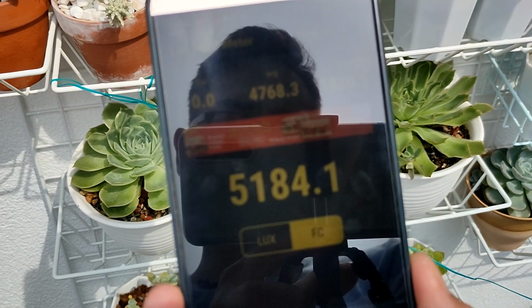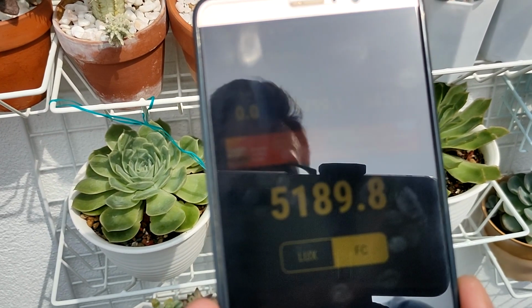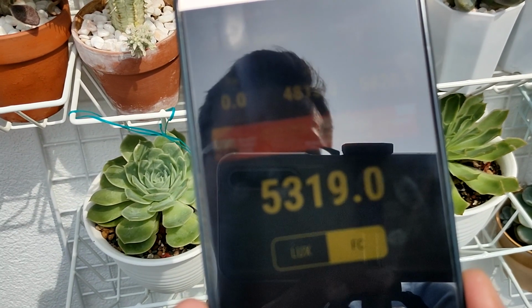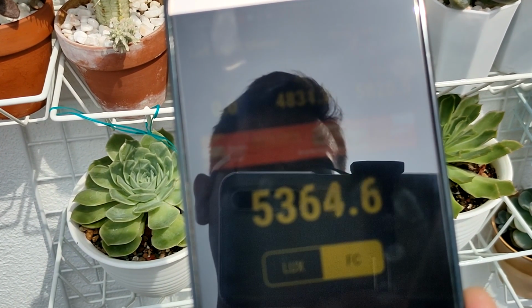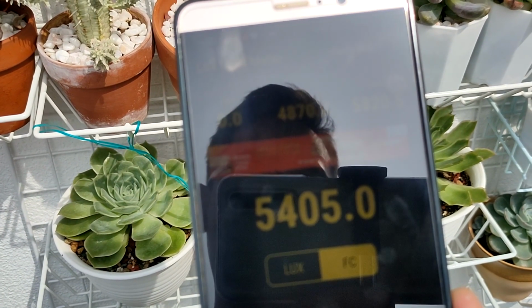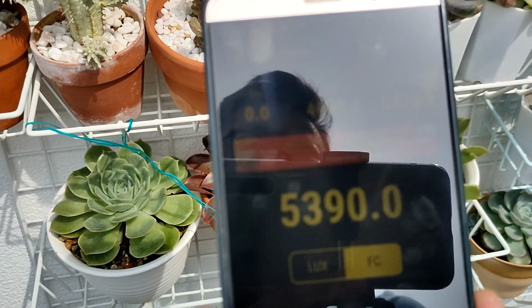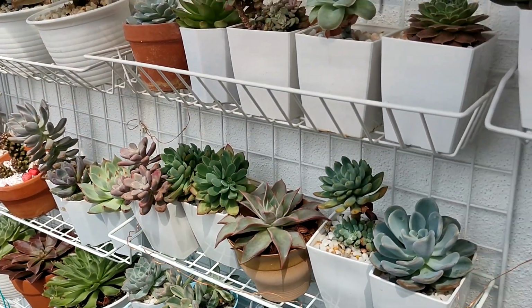If you receive the strong light, the reading would be about 7,000 foot candle. However, today it's not that sunny, that's why I got the reading of about 5,000 foot candle only. So it should be 7,000 on average for direct morning sun.